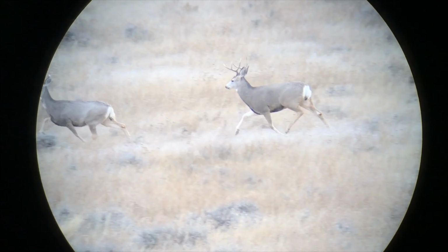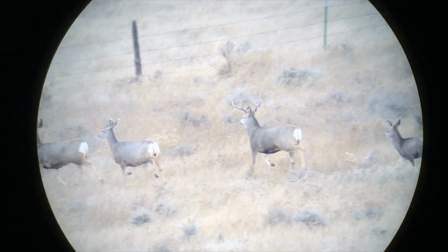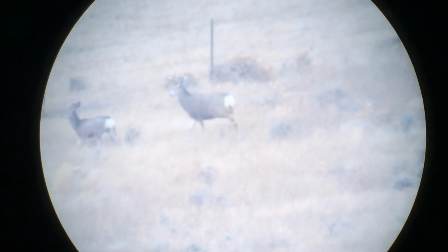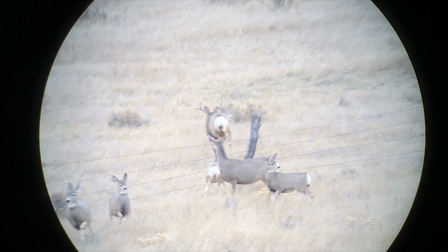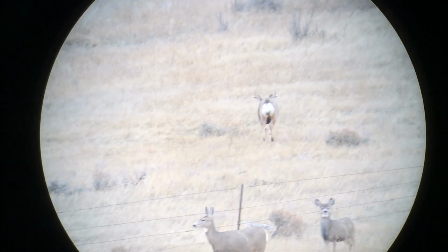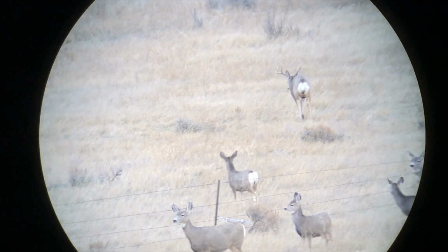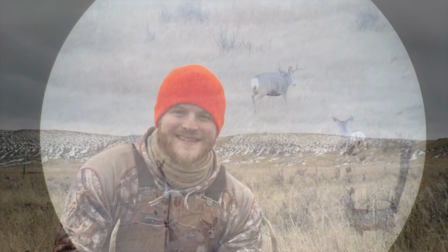Later that same day, just miraculously got the camera up in time. My buddy Mitch just waylaid this mule deer. Nice mule deer, man. Hit him a little far back. Good shot, man. Dropping here shortly. Yeah, you hit him. We finished him off with another shot. So that was day number one, mule deer down. He's about to go down. Really awesome. Really good to have that success on day number one.